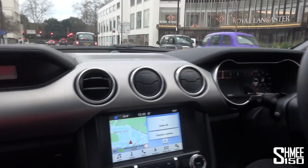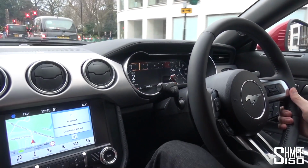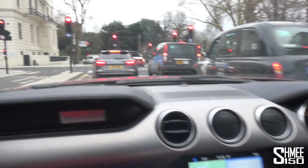So, onwards. This bit of town's alright. I tell you what, the sound is not bad either. Below 4,000 revs, still on the run-in, it doesn't sound bad, does it? It grumbles away. Oh, we're following an RS6.